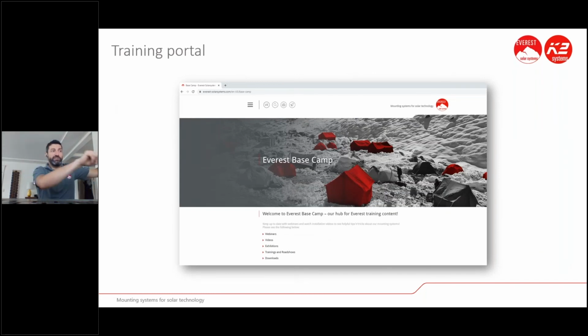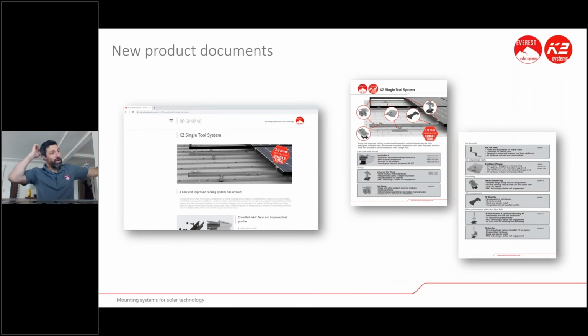If you go on our website, click those 3 lines on the top left, the menu, and then you'll see products, you'll see Basecamp. Click on Basecamp and just go into the overview and you'll see everything: webinars, videos, all that stuff, as well as new product documents.